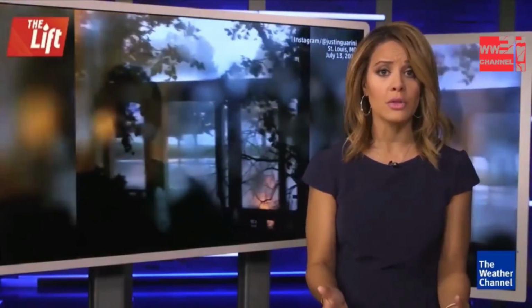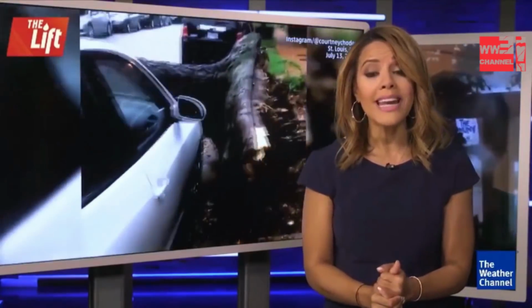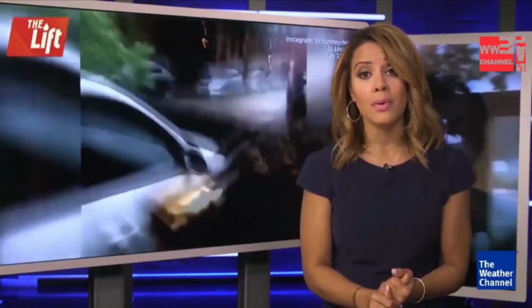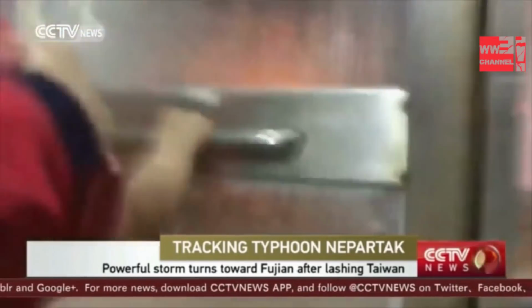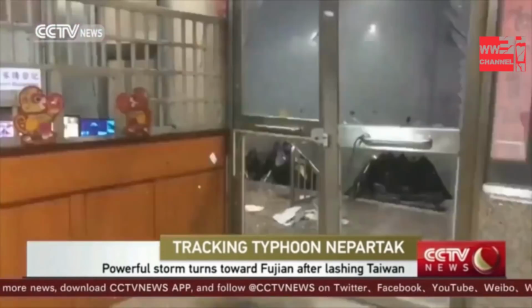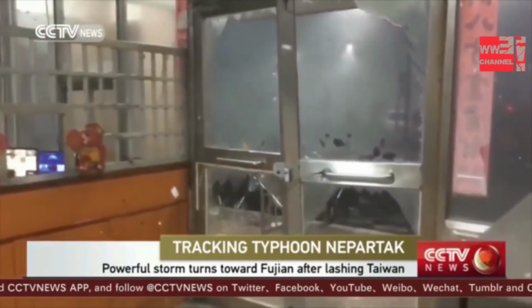Now, it wasn't just Missouri that had the storms yesterday. In Illinois, more than 95,000 people lost power from those storms. Over the Taiwan region earlier, you can see the fury of the wind and rain. Wind gusts nearing 200 kilometers per hour, some of the strongest recorded in more than 100 years. At least 3 people died, 100 others were hurt. Buildings heavily damaged across the island.